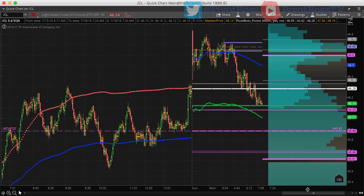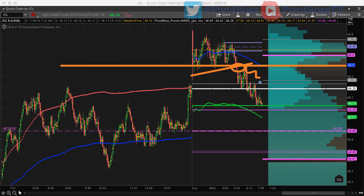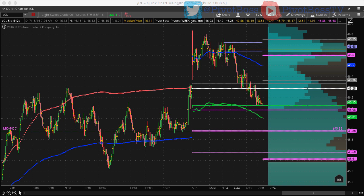Crude oil early on in overnight trading attempted to push into 4680 and has since seen rejection and lower highs ever since. Price broke the range to the downside, 4650, and has since continued lower here into 4614. So right now, given the fact that prices have broken below 4650 after a rejection up here, I would watch 4650 very closely. That's about where VWAP is as well.